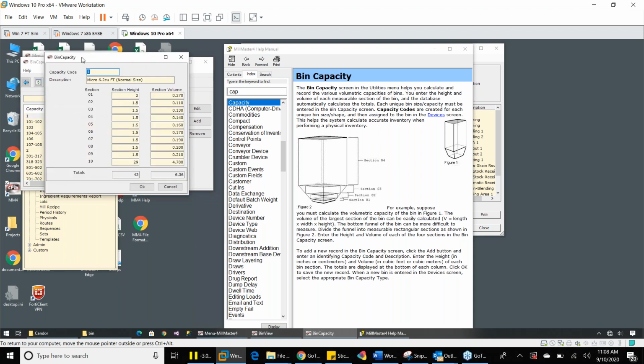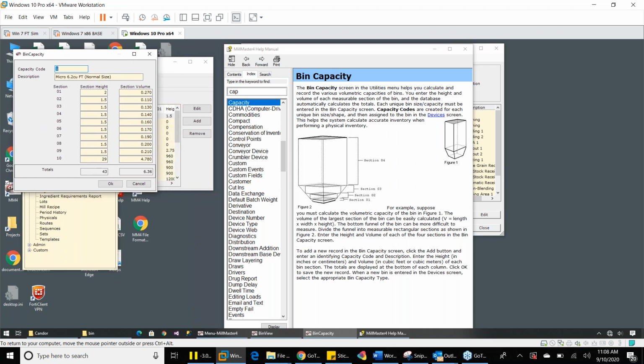So if we look at a specific bin here, we see 10 sections. The approach we've taken is just to say, slice a bin up into 10 sections and that will accommodate whatever shape it is. In other words, a typical cone, as we see in this diagram, we've implemented by saying, in this example, 3 sections. And that's close enough.